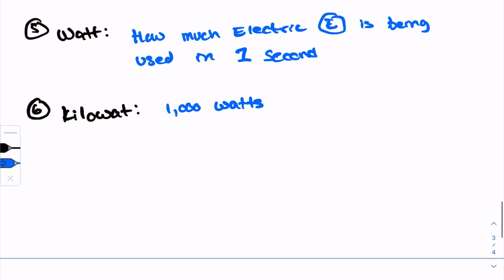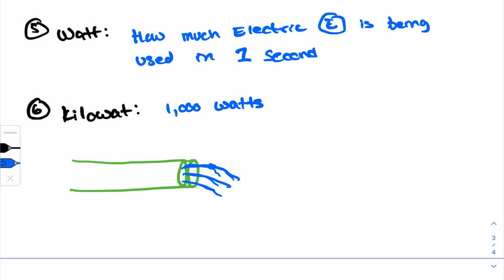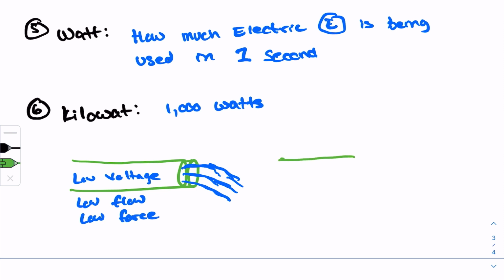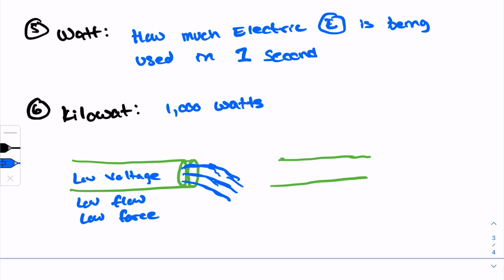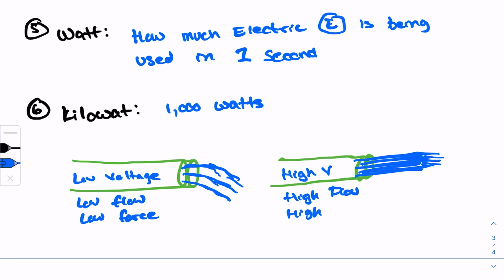So let's look at all of this in reference to a hose pipe. And we know voltage is the flow or the pressure or the force of the electricity through a conductor. If something has low voltage, we know that the flow is going to be decreased, or low force. If something has high voltage, we know high voltage, high flow, high force.